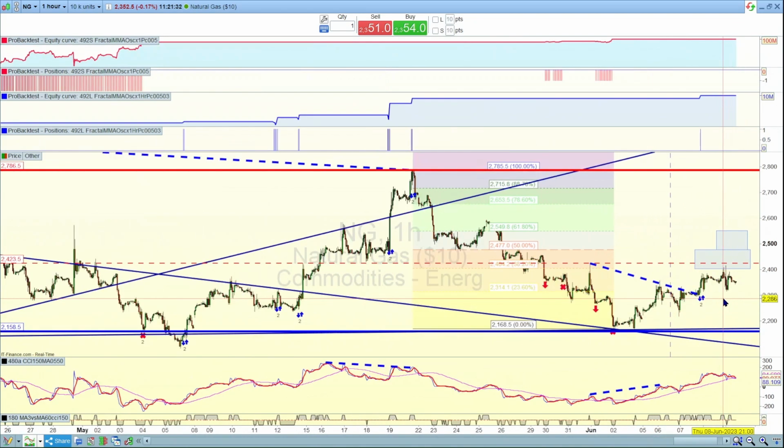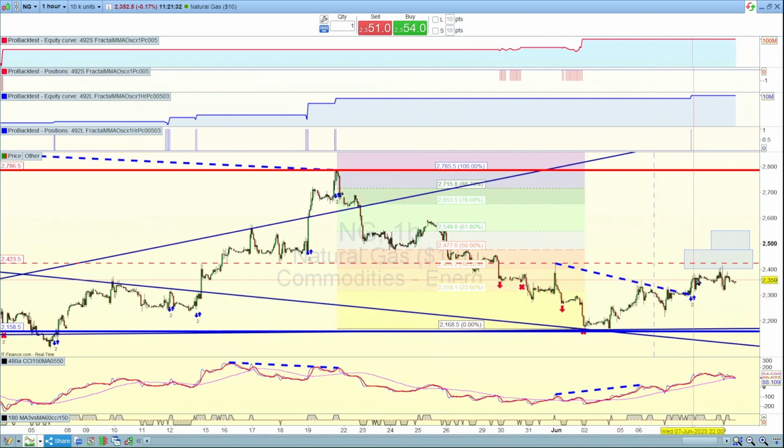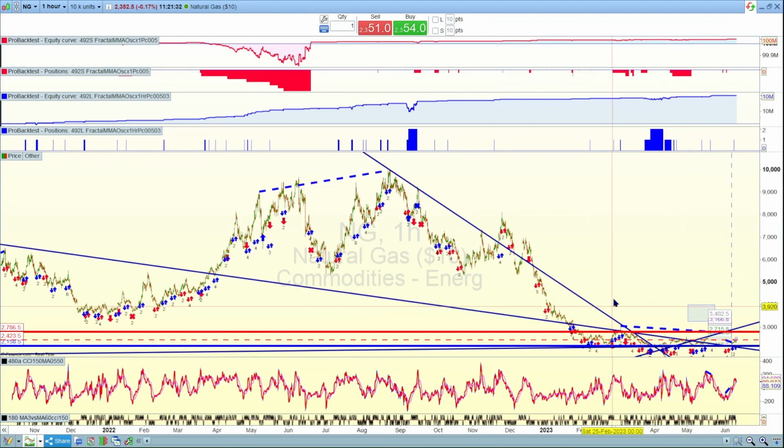So at the moment, we're still stuck in this little range. Again, it could break to the downside. There's no guarantee it's going to continue up. It could break to the downside, and that's always a challenge should it break below this support level. Or if it breaks above these levels, then we're going to see higher positioning, especially if it breaks above the 61%.